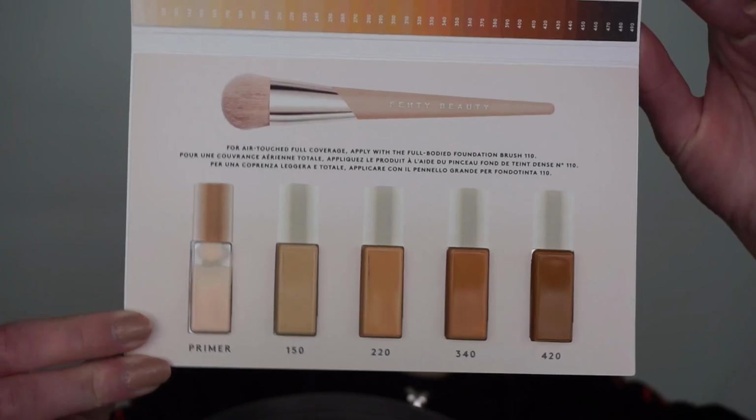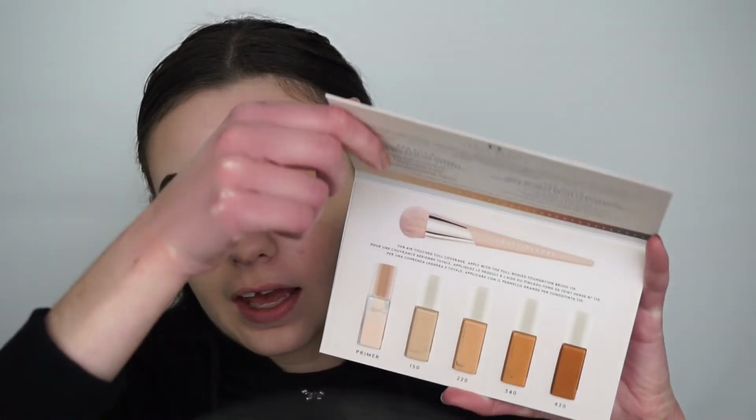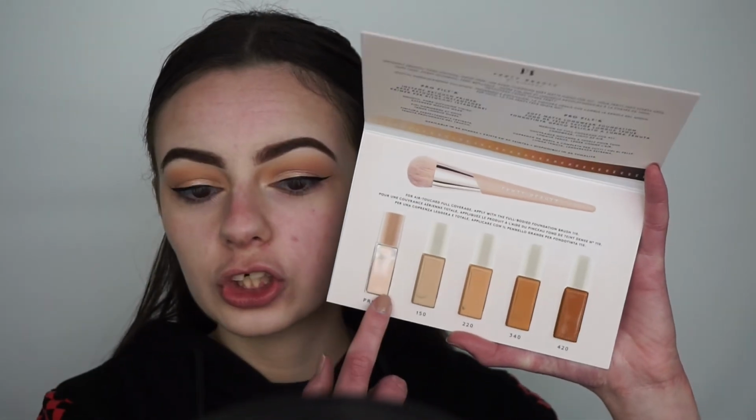Okay, so now it's time to move on to the face makeup. And I actually didn't buy the primer because Fenty Beauty did come out with a face primer, but I did get this thing when I bought all the other things I got, and in it has the primer, so I'm just going to use that.